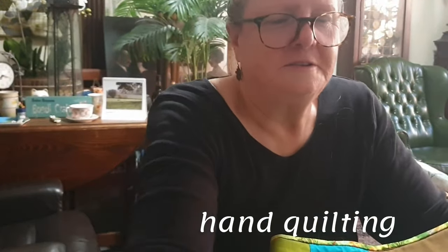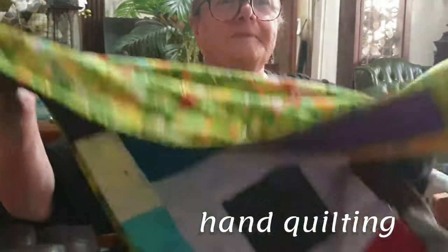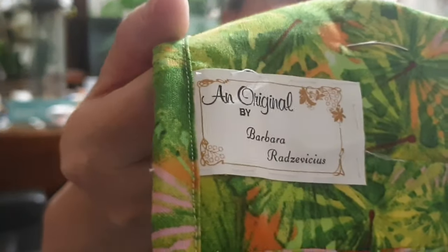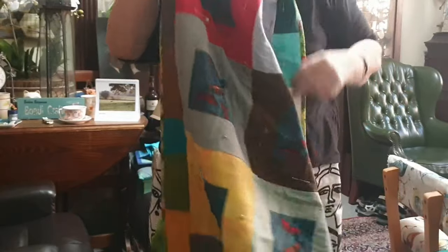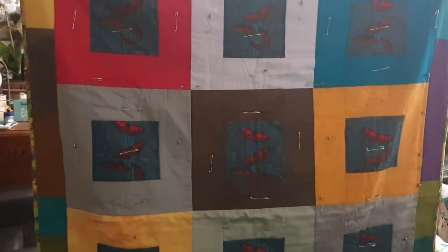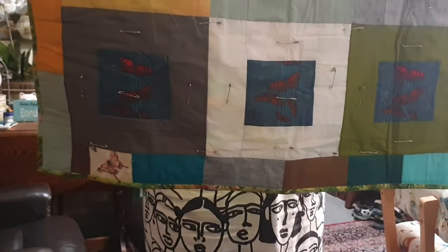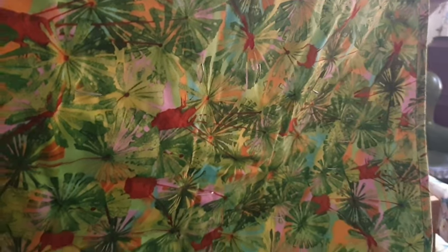Thought I'd show you my quilt that I want to quilt this week. It's a lovely quilt. Got my tag in it. I'll just go back and show you. I made this a while back, and you may have seen it before, it's a log cabin, basically. It's just a small quilt for a small person. And that's it. It's got a very nice back. I love this fabric. Nice green.